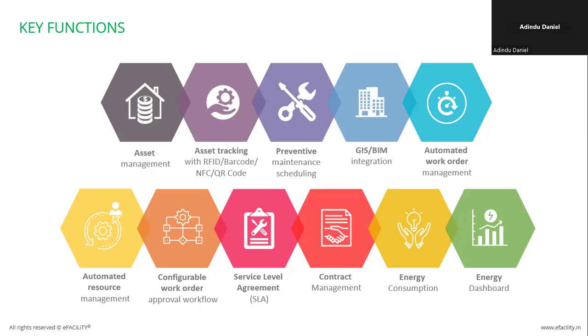And then we have GIS and BIM integration also available. If you integrate with BIM technology, the floor plan available in your building can be viewed in 3D form. We have that provision in our e-facility. The BIM integration is 100% possible.